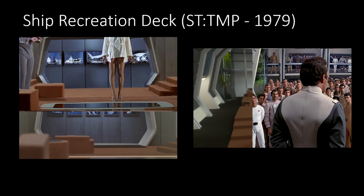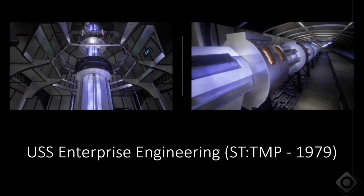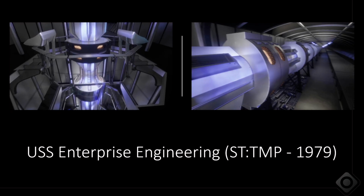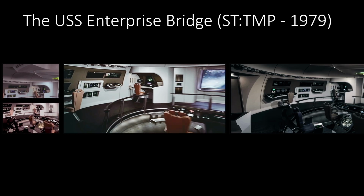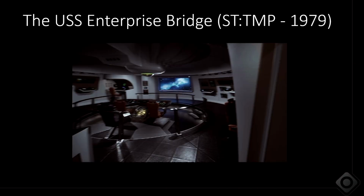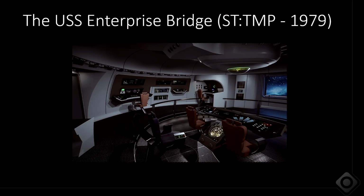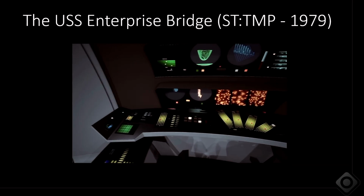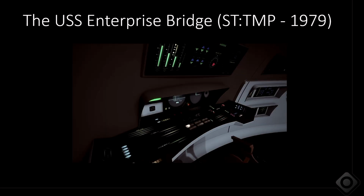You can see here we're also carefully matching the things that were in the movies and the TV shows and making sure that they are visually identical. They're also explorable and interactive. So you can go through the engineering section and push the buttons, explore the bridge. It's all meant to be like a museum, a living museum that you can walk through and explore. And this is the bridge from the motion picture, Star Trek: The Motion Picture from 1979. Gorgeous piece.